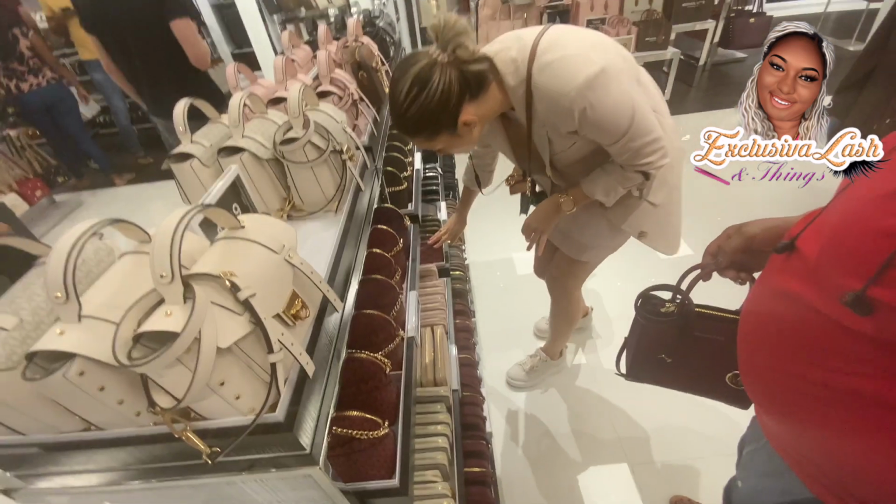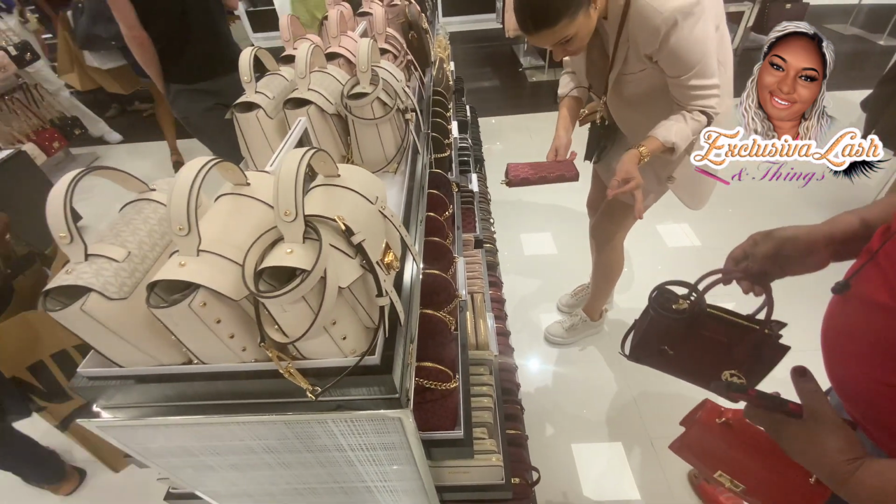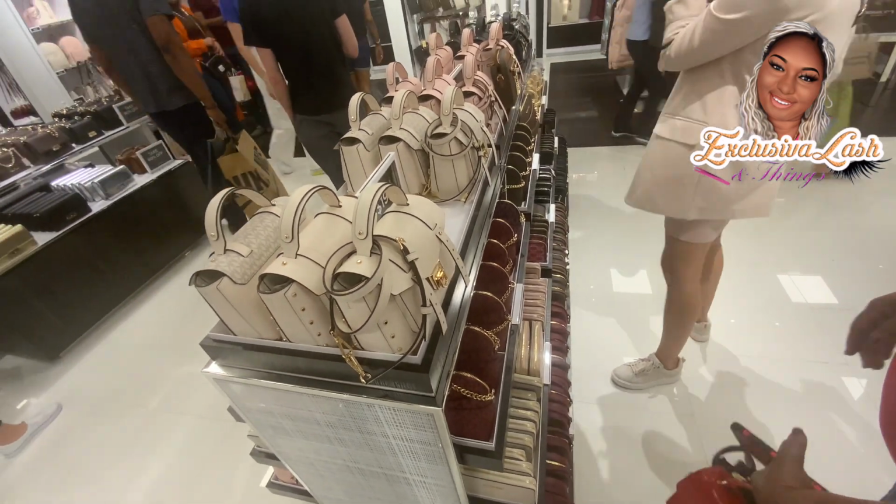Okay. And where's the wallet? What kind of wallet are you looking for? To match it. I'll put like this, a small one, not a big one. Smaller? Okay, so we have on the back.